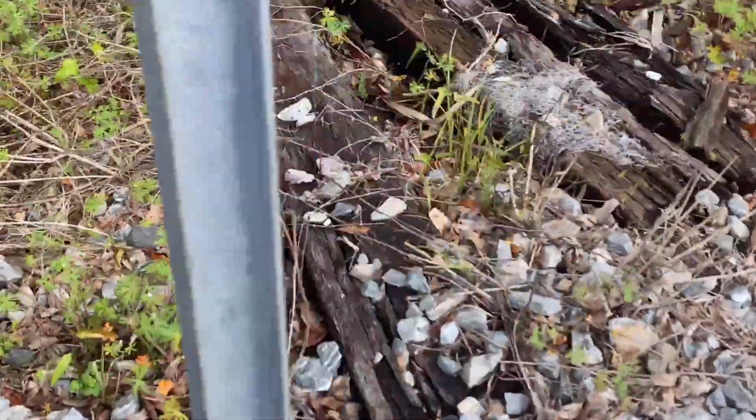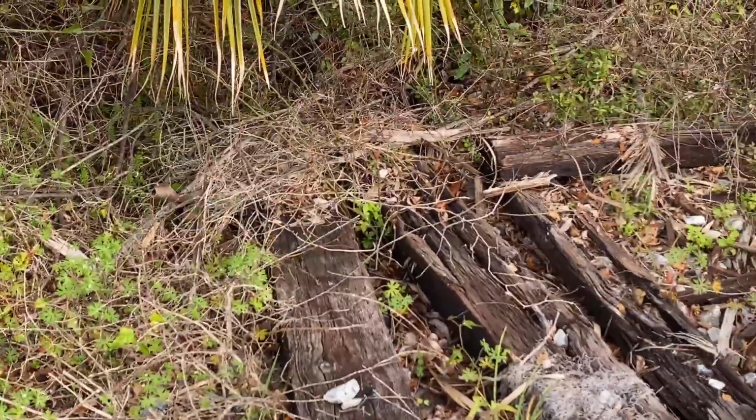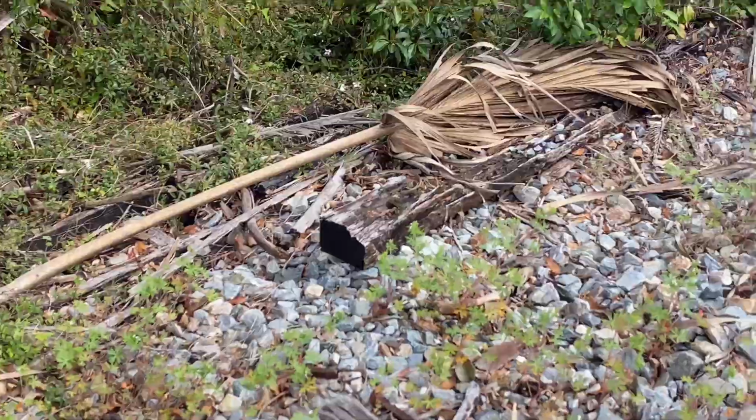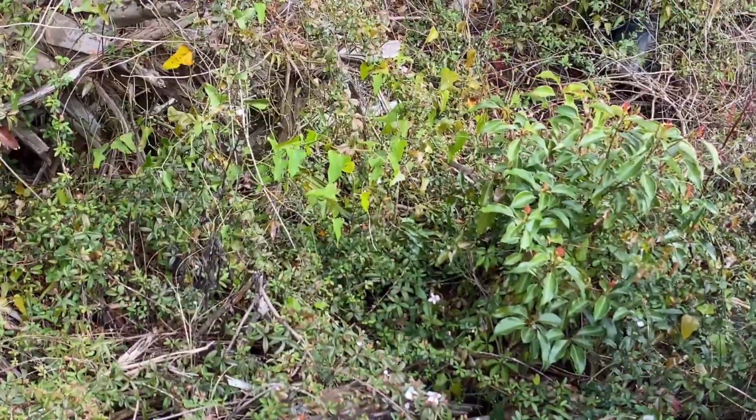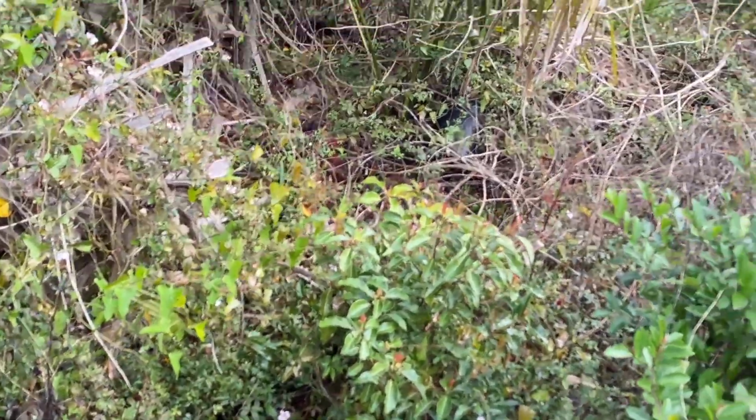There's some more. So I didn't expect to find a whole lot in this area. I just more wanted to give you a little introduction to what we got coming.